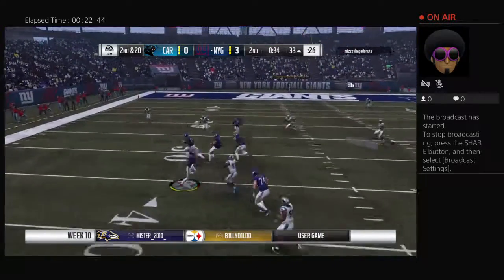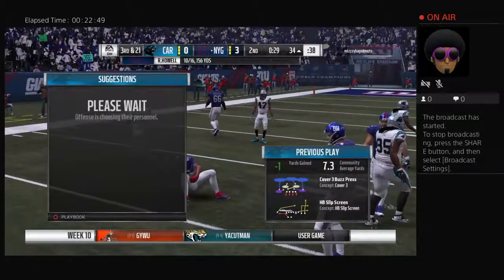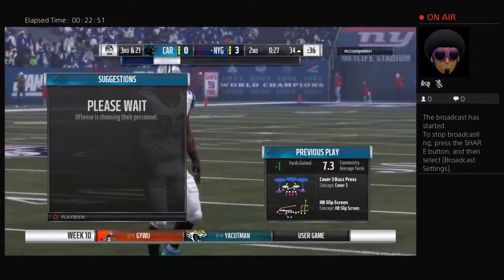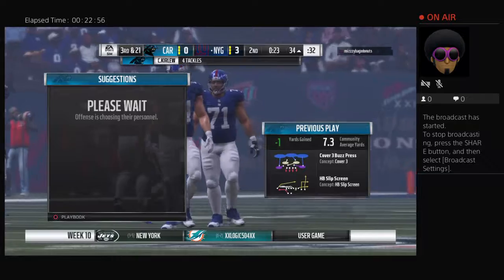Looking to throw. Howell. They'll set up the screen to Barkley. And he will lose yardage back to the 34-yard line. It'll be a loss of 1, and they're going to face an uphill battle here on 3rd and long.